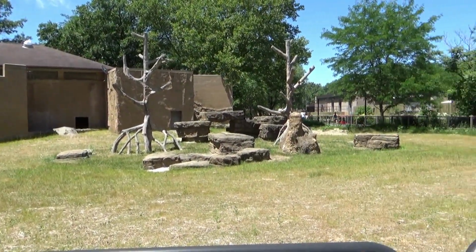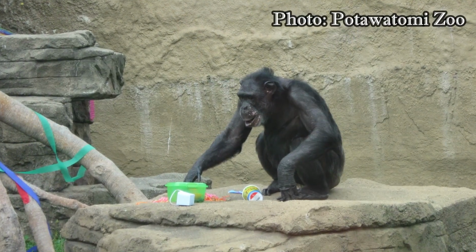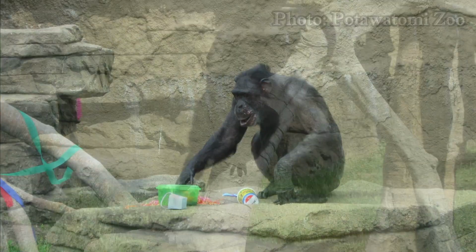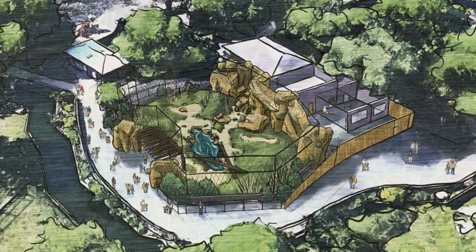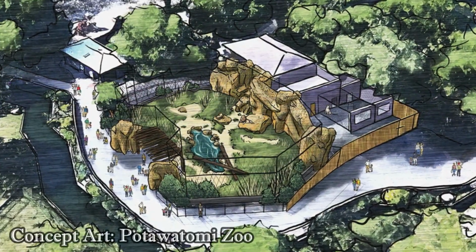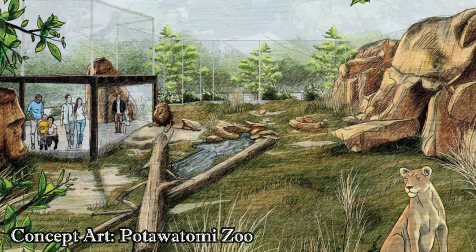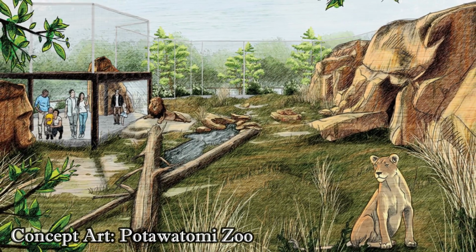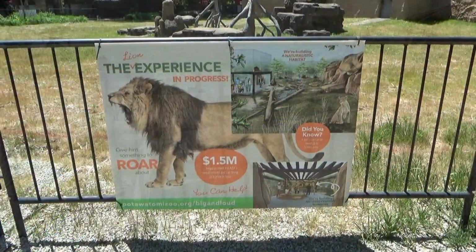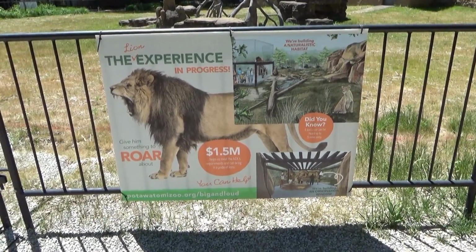Across the pathway was once a home for chimpanzees. In 2020, the last 2 chimps moved to another zoo. It was briefly home to howler monkeys and will now be converted for a new pride of African lions. The new habitat will feature tall glass viewing, allowing guests to get nose-to-nose with arguably Africa's most iconic species. The current timeline indicates that this exhibit will be completed in the summer of 2023.